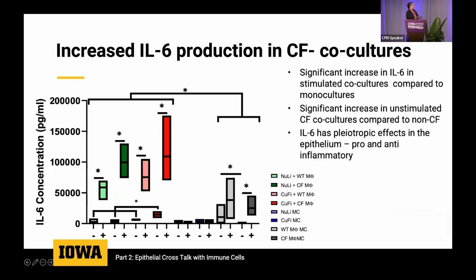You can see that in epithelium alone, there's not really any release. In macrophages alone, there is some release, not much difference between the wild types and the CFs. But when you put these in the co-cultures, you see that there is a substantial increase in interleukin-6 production. And if you look down here, there is actually a significant increase between the wild types and the CFs.